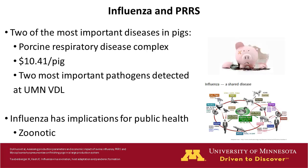Influenza and PRRS are two of the most important diseases in pigs. Both are part of the porcine respiratory disease complex, and the economic impact of PRRS and influenza together is calculated at around $10 per pig. In addition, PRRS and influenza are two of the most important pathogens detected and isolated at the University of Minnesota VDL. But in addition, influenza is important because it has implications for public health because it's zoonotic.